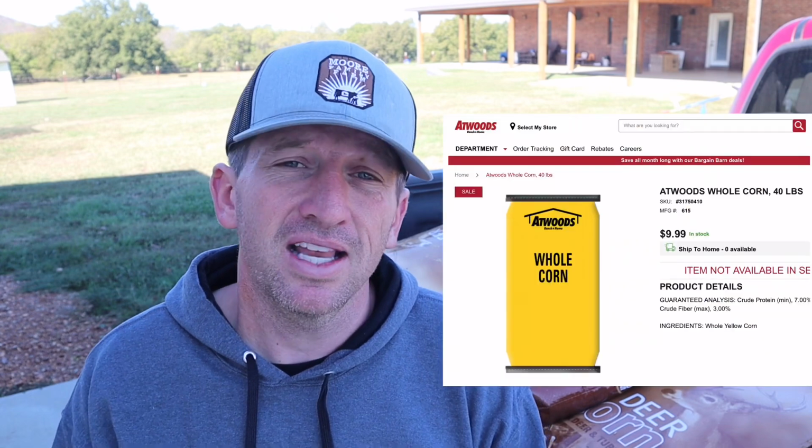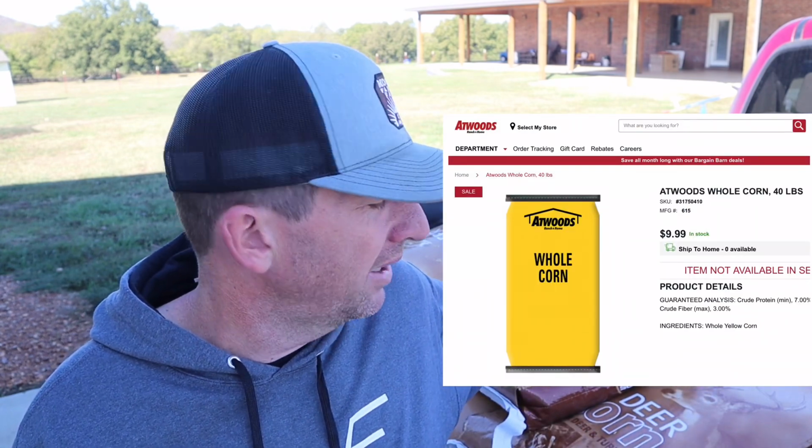The second comparison over at Atwood's, they sell the same size bag, 40 pounds, for $9.99. So again, Walmart's price of $7.97 beats Atwood's. And I know that's the rollback price. That's a cheaper price. I don't know if it's temporary or what they do with that. But even their regular price was cheaper than Atwood's.